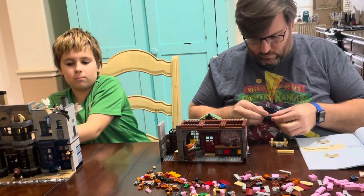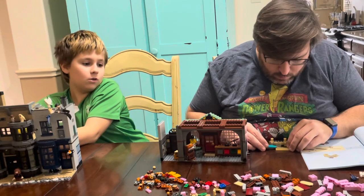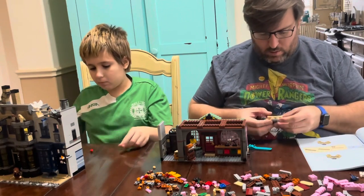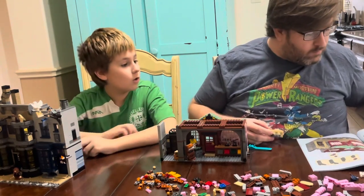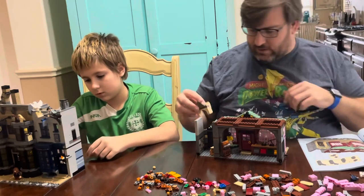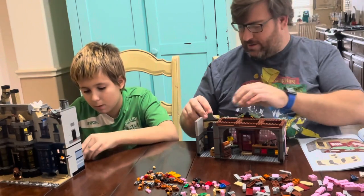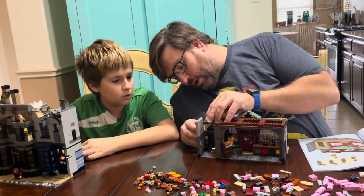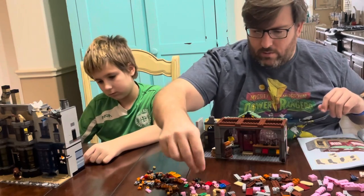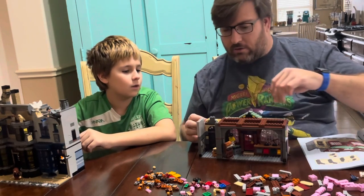They should add a Borgin and Burkes box. What is that? It's the shop that Harry, Ron and Hermione go to, and they figure out that people are trying to kill Dumbledore in Half-Blood Prince, remember? Okay, that's Borgin and Burkes. Yes, it's not called Boggarts. Yeah, I don't remember. Something in Bogs. But they should add that one for sure. Right? If they do a Nocturne Alley part, then yes.